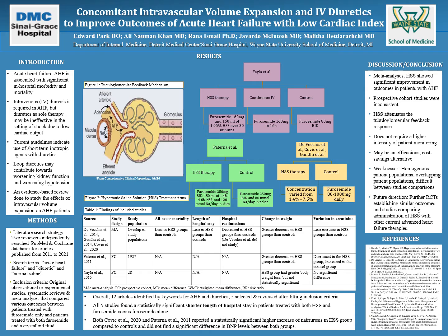In another prospective cohort study, Paterna et al., 1927 patients were assigned to either treatment with 150 milliliters of 1.4% to 4.6% hypertonic saline solution with 250 milligrams furosemide 2 times a day and 120 millimoles sodium per day, or treatment with just 250 milligrams furosemide 2 times a day and a diet of 80 millimoles sodium per day. With the studies included in the meta-analyses, hypertonic saline solution was used anywhere from a concentration of 1.4% to 7.5%, with variation in dosing and scheduling for loop diuretics for both the hypertonic saline solution group and control group.